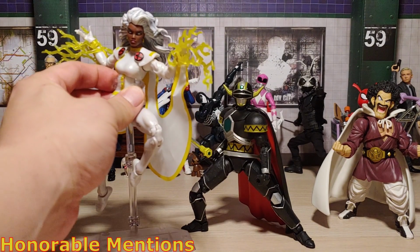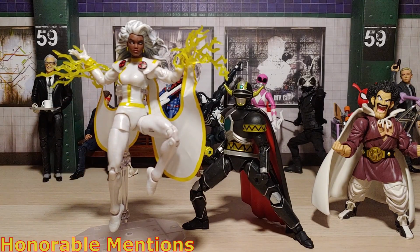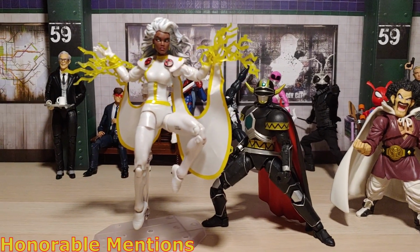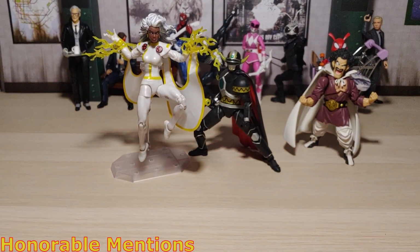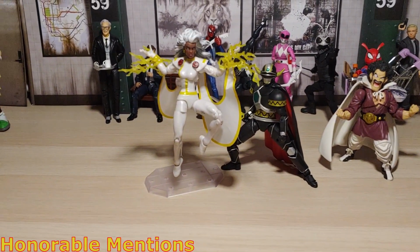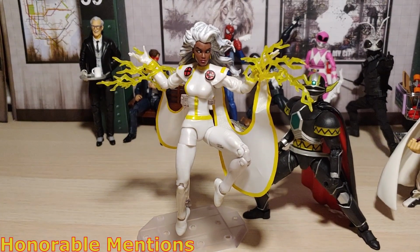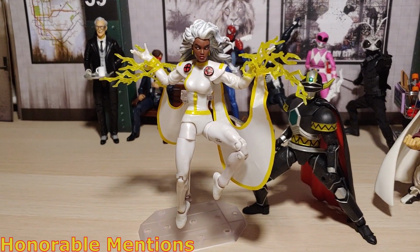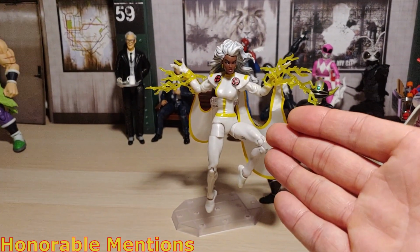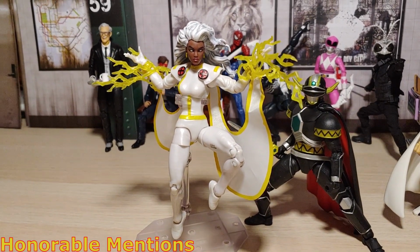And then let's see, we have the Marvel Legends Storm. Now, if y'all are not aware, I didn't pick any Marvel Legends in my top 10 figures of this year. I love Marvel Legends, but none of them are just top quality, you know what I'm saying? Compared to a lot of these other figures. But yeah, this Storm almost got to the top 10 because she's just a really good Storm figure.